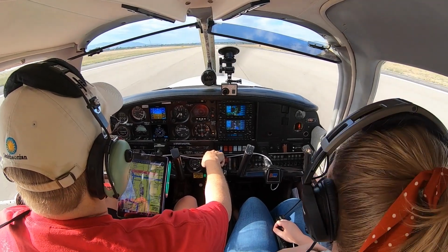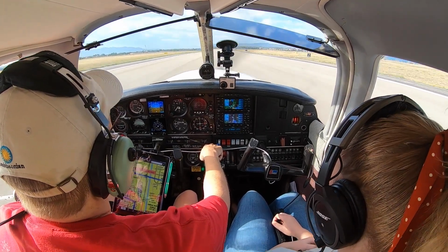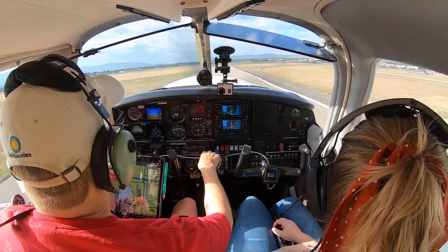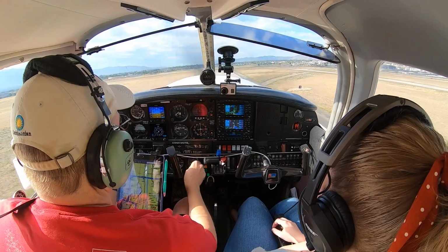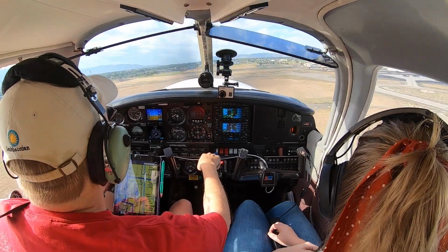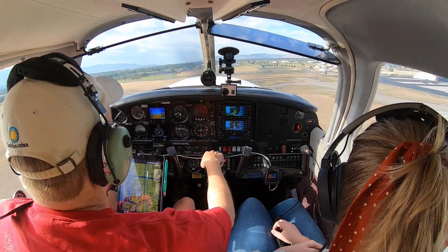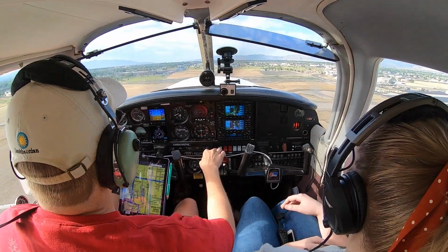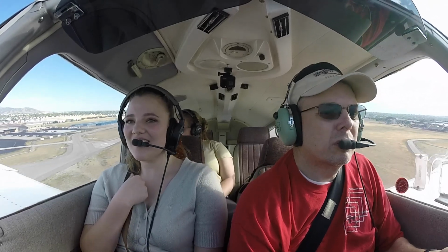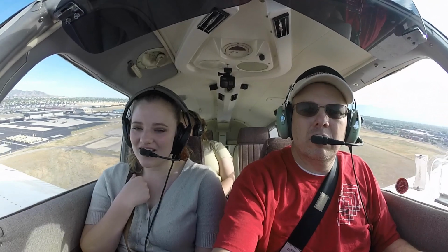South Valley traffic, Skyhawk 5434 Delta is turning wide crosswind for runway 16. South Valley traffic, Husky 1 Echo Charlie. Landing gear's coming up. 2 for departing traffic. South Valley traffic 729 Foxtrot Lima, left or right downwind to runway 16, touch and go, South Valley. South Valley traffic, Husky 1 Echo Charlie, entering the active 16 for takeoff.